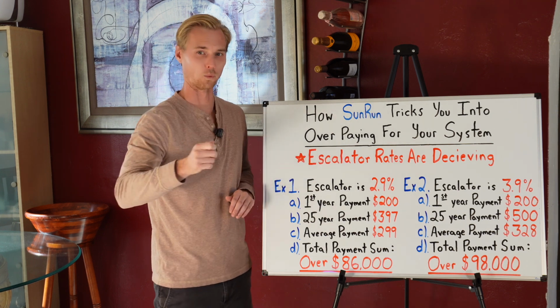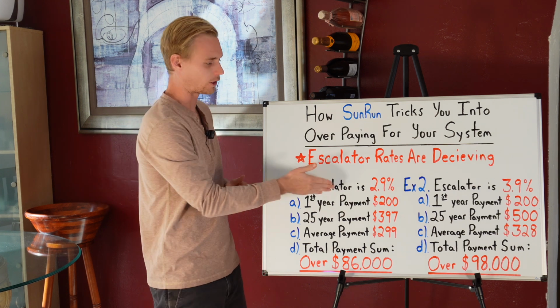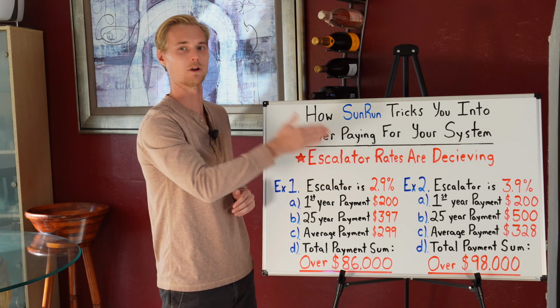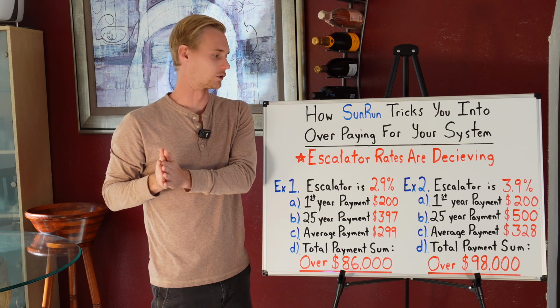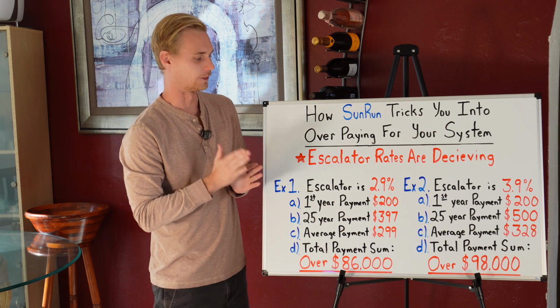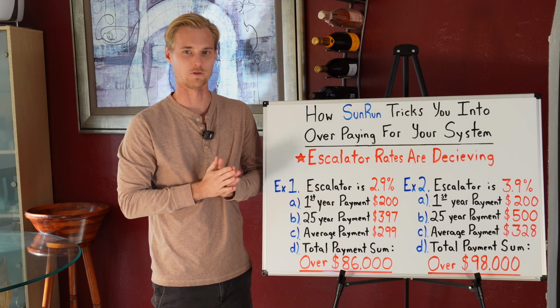Instead of your payment only almost doubling, going up to just shy of $400 with the 2.9% example, with this example it ironically exactly 2.5x's. So if you have a $200 payment, you will be paying $500 for that same power 25 years later, which is absolutely insane, with an average payment of $328 throughout the term. This is a total of $98,000 in change over the course of 25 years.